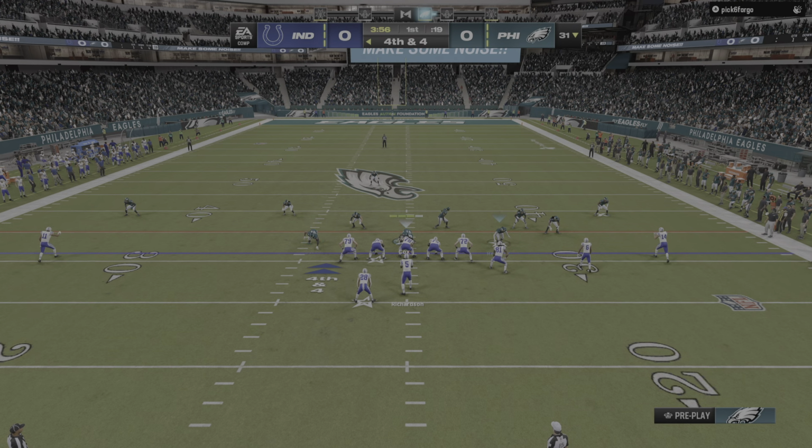And he takes this down to about the 2 before going out of bounds. So the completion results there in 9 yards. And that'll give him a short yardage situation here for second down.